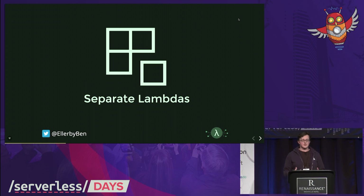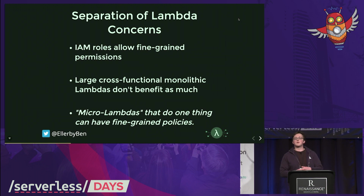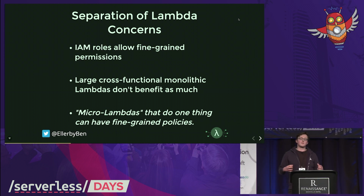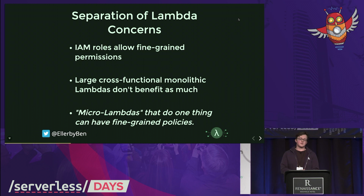The next one is more of an architectural question. It's about separating our Lambda functions. There's a big debate about whether you should have one monolithic Lambda function doing everything, or many micro Lambda functions doing separate things. This is potentially an architectural question, but it also links very much into security. IAM, which is the role management and permission management in AWS, allows us to have very fine-grained permissions and roles for our Lambda functions.